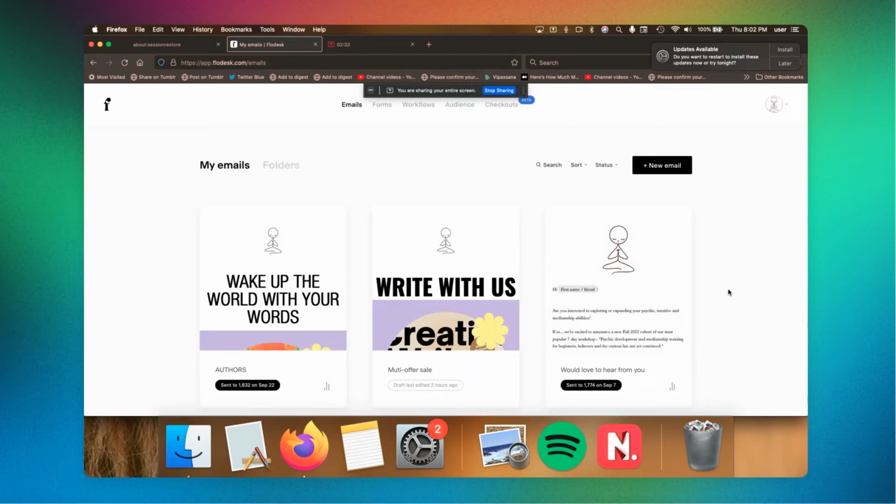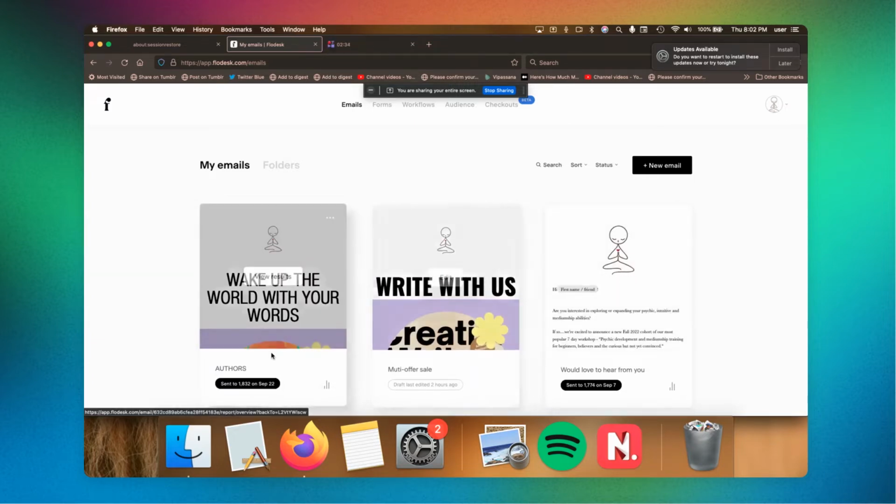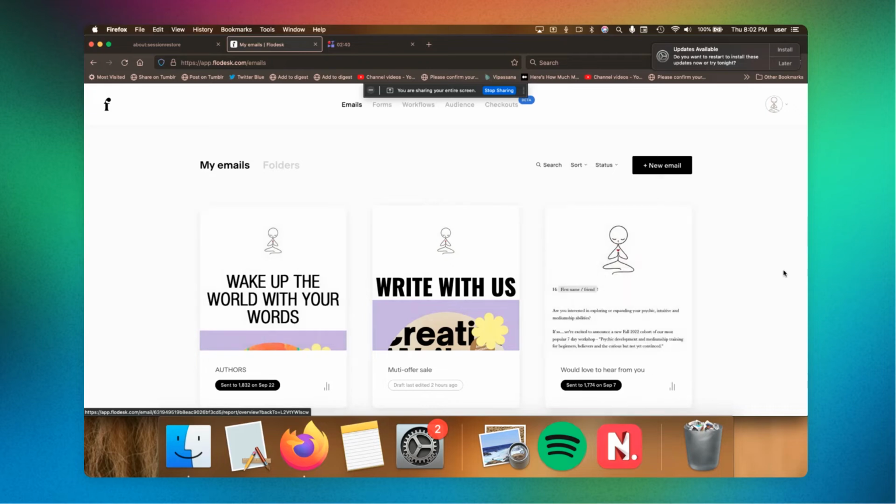So really, when I have something to share, that's when a newsletter or a broadcast goes out. When you set up an automation, those emails go out in a sequence over a period of time that you decide when you set up the automation.